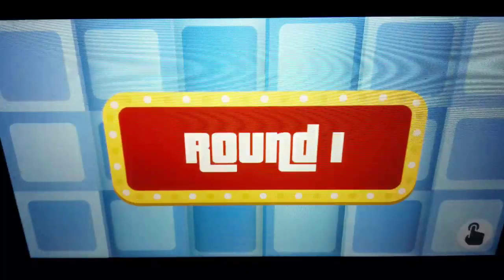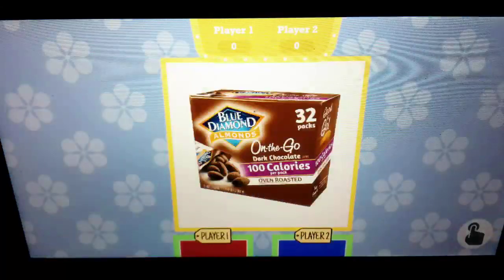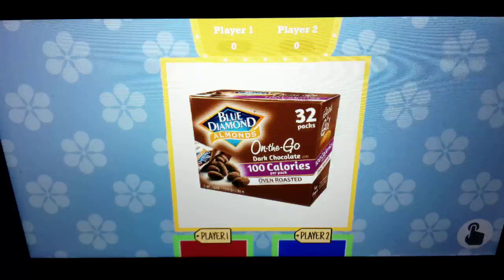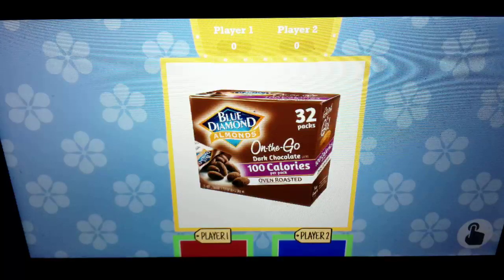Round 1 for 10 points. A Blue Diamond Almonds Oven Roasted Dark Chocolate Flavored Snack Nuts. These dark chocolate flavored almonds from Blue Diamond are a perfect snack with a hint of sweetness. You get all of the health benefits of both almonds and dark chocolate. That's a lot of antioxidants. At only 100 calories per bag, this box of 32 travel size bags will always keep you snack ready. What's your guess?